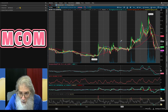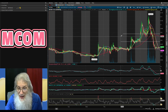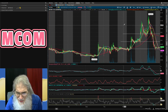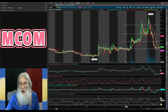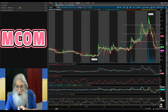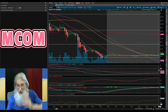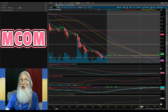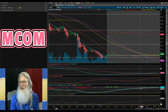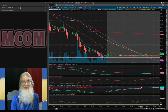We got a support right in this area of 7.8. We got another one right in this area of 8.8. And then we've got one up in this area somewhere about there of 9.9. And then, of course, on up. So we've got a nice even spread here. And you can see our oscillators, they have all turned around right now. We got a little bit of green climb right there. You see it. And all of our oscillators are starting to spread and push up. Things are starting to look hopeful. MCOM, it deserves to be on your watch list, folks. She's got a lot of volume right now.